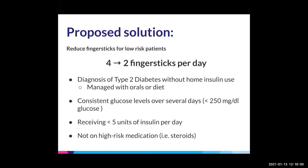2, have consistent glucose levels over several days, as indicated by previous finger stick information. 3, receiving less than 5 units of insulin per day in the hospital. And 4, are on no high risk medications such as steroids.